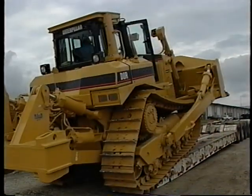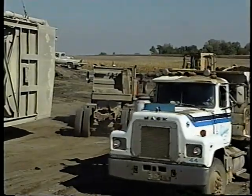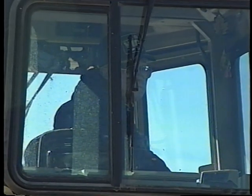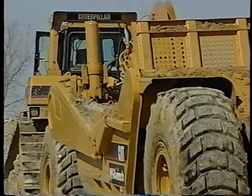And most important of all, stay alert. There's a lot going on at any job site, and you've got to stay on top of it. It doesn't matter if you're driving a big dozer up onto a truck or cleaning the ramps. You've got to look out for you.